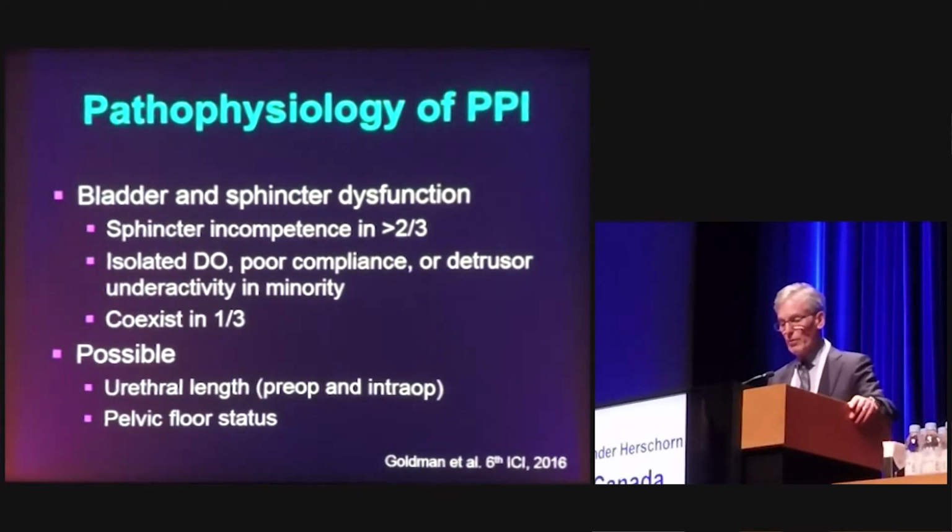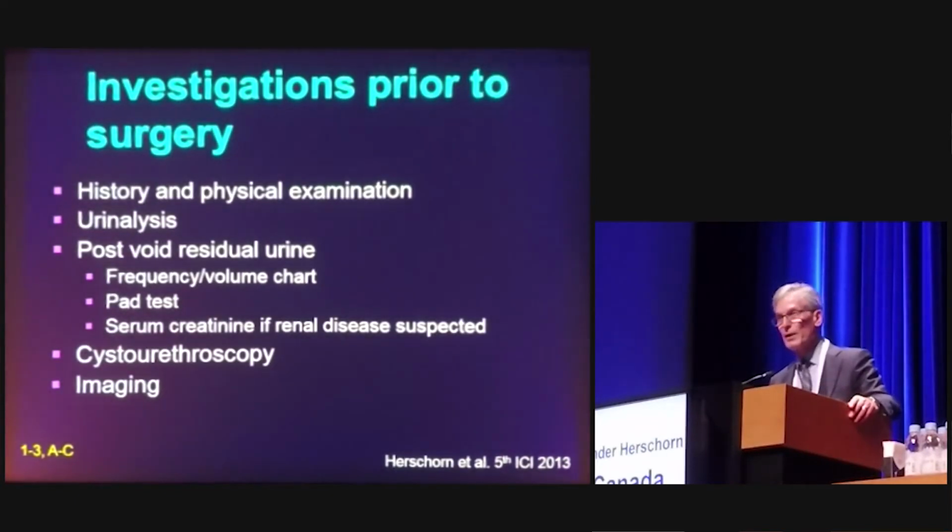As was mentioned before, the pathophysiology can be bladder and sphincter, but it's mostly sphincter dysfunction. Other components may play a role, such as urethral length intraoperatively, and of course we know pelvic floor status, both preoperative and postoperative, is important.